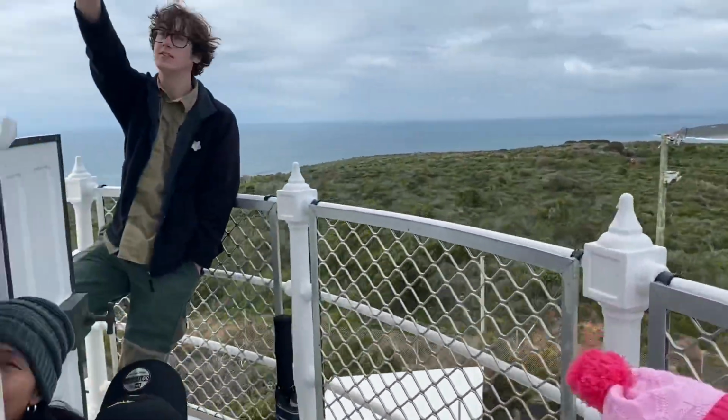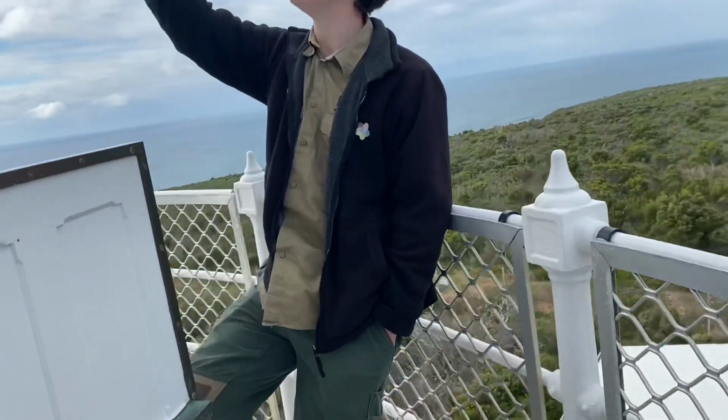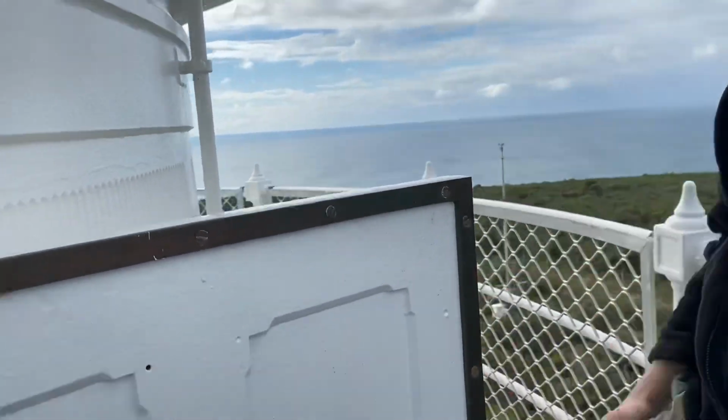See this ledge up here? Yeah. So to clean the windows, they used to have to stand on that ledge.